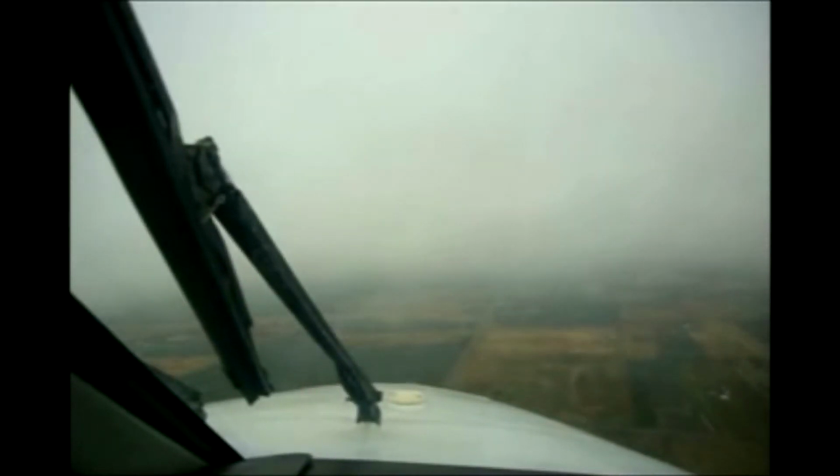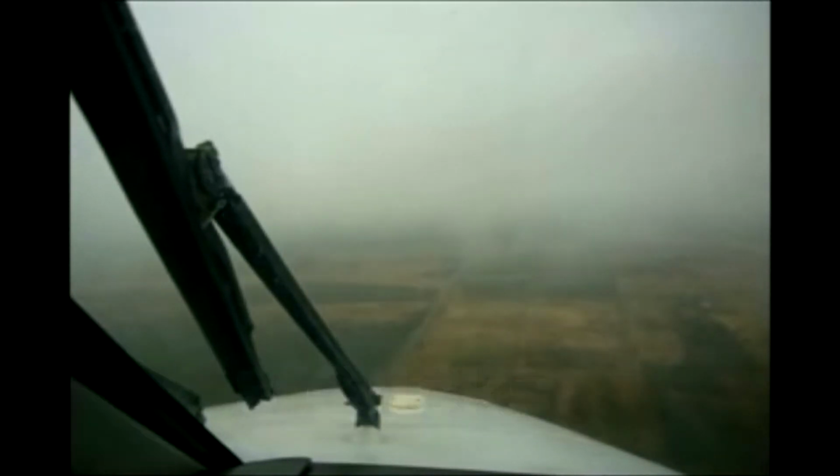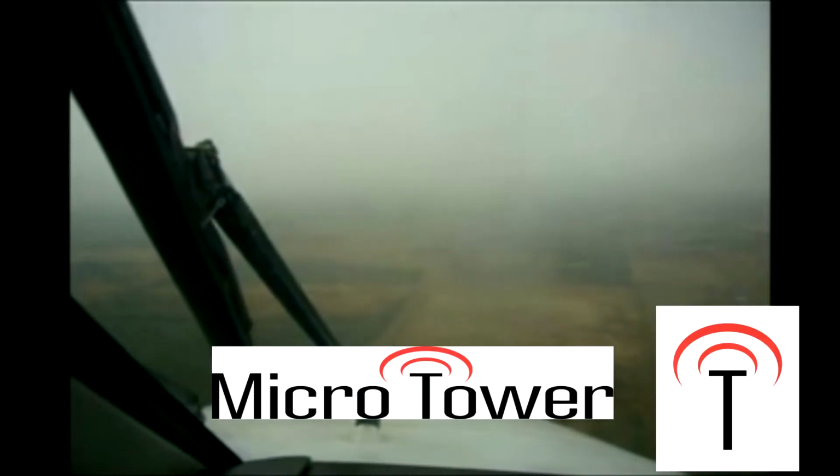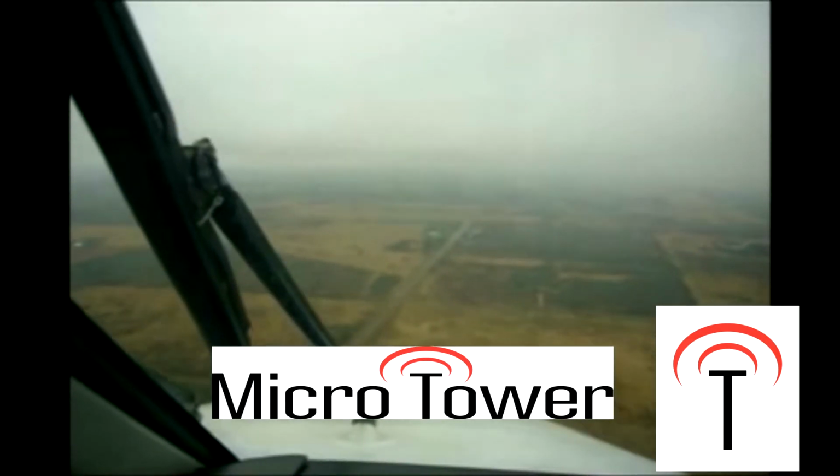When visibility becomes important, MicroTower adds visibility to its message. Potomac Airfield Automated Advisory. Wind 280 at 5. Visibility 2 miles. Altimeter 3002.